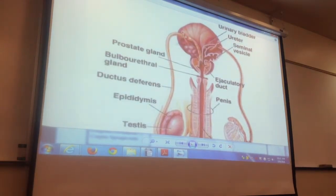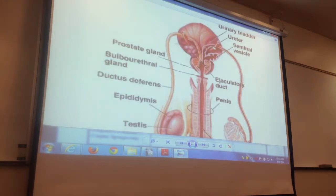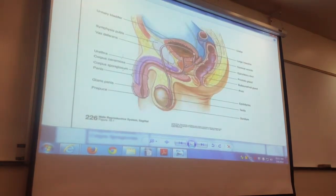They come up and they go around the back of the bladder. So you have two vas deferens, one from each side, and they go around the back of the bladder. So they're not in the bladder, like that shows. They're around it. Does that make sense? So it sometimes throws people off. They look at the picture like, why is it going through your bladder? It's not. It's going around the bladder.